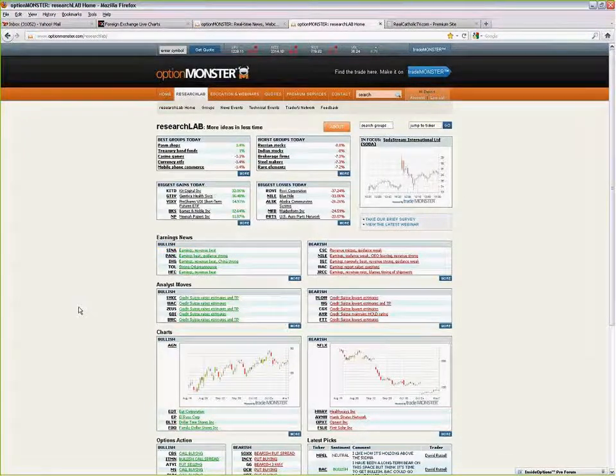Now, you have some colors. Everything is green or red. That's because researchLAB wants to help you recognize what news really means and wants you to see that as quickly as possible. So when it's bullish, it's green, and bearish, it's red. This allows you to quickly understand sentiment and to know what is happening without having to read a whole lot of it.